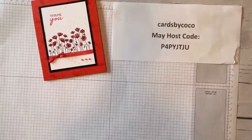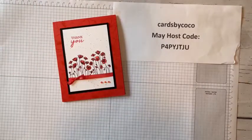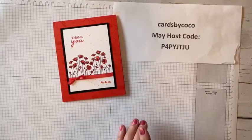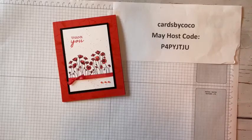So anyway, we're gonna go all poppies. We're gonna use Poppy Parade. I had wanted to use some in colors, but I thought to myself, let's just stick with the poppy theme today. Why not? So this is our cardstock.